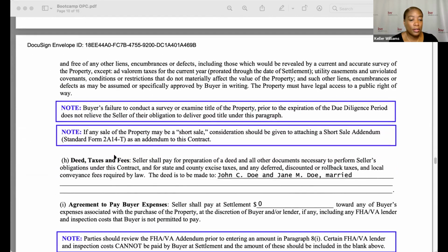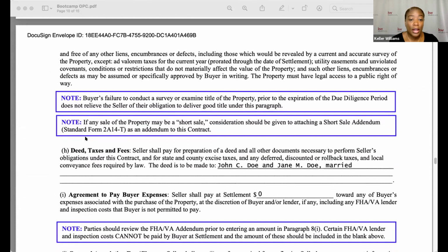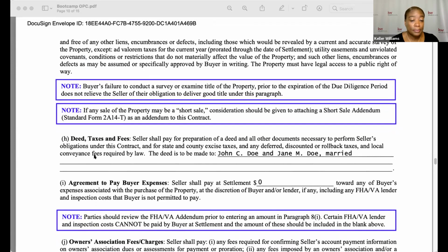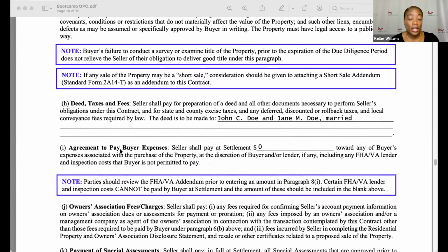All right. Make sure we are aware of the notes here. Buyer's failure to conduct a survey or examine title of the property prior to the expiration of the due diligence period does not relieve the seller of their obligation to deliver good title. Okay, so that is the seller's responsibility, regardless of the due diligence period expiration. The second box speaks to short sale. If it's a short sale, there needs to be a short sale addendum attached. Okay.